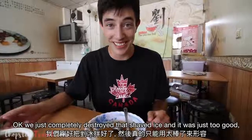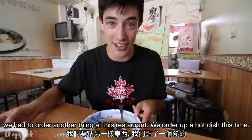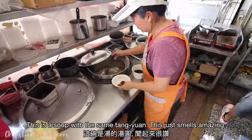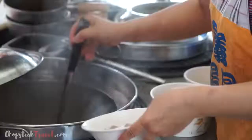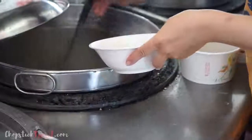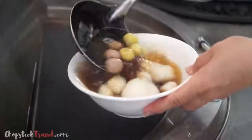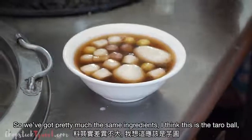Okay, we just completely destroyed that shaved ice and it's too good. We had to order another thing at this restaurant and we ordered up a hot dish this time. And this is a soup with the same tang yuan and this just smells amazing. So we've got pretty much all the same ingredients.